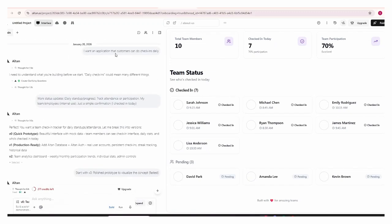So I said I wanted to build an application that customers can use to do a daily check-in. I would have done it all over again, but I'm on the free plan, so I just have 200-something credits left out of 500. If you're doing a bigger project, you need to upgrade the plan. I just wanted to show you how it works.